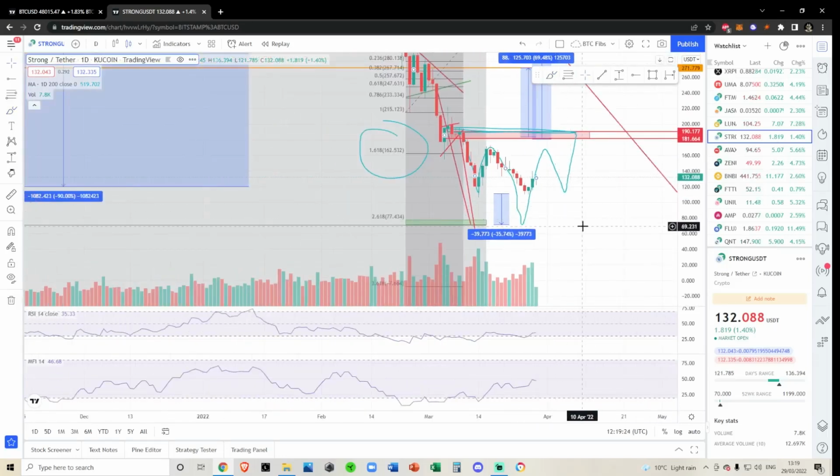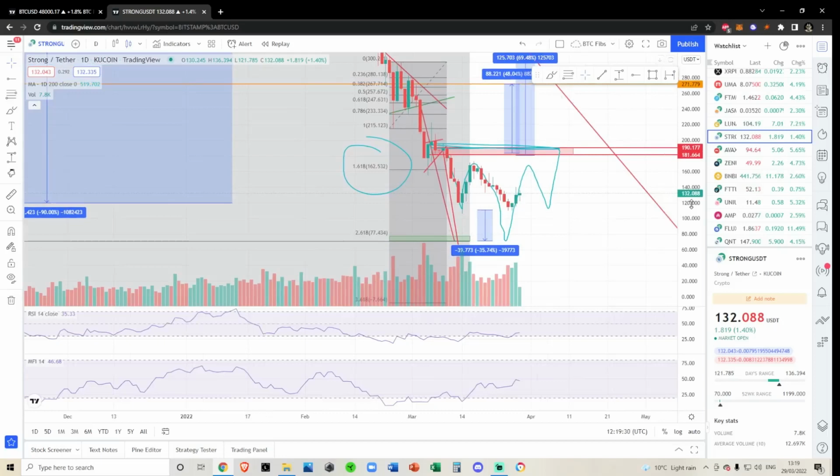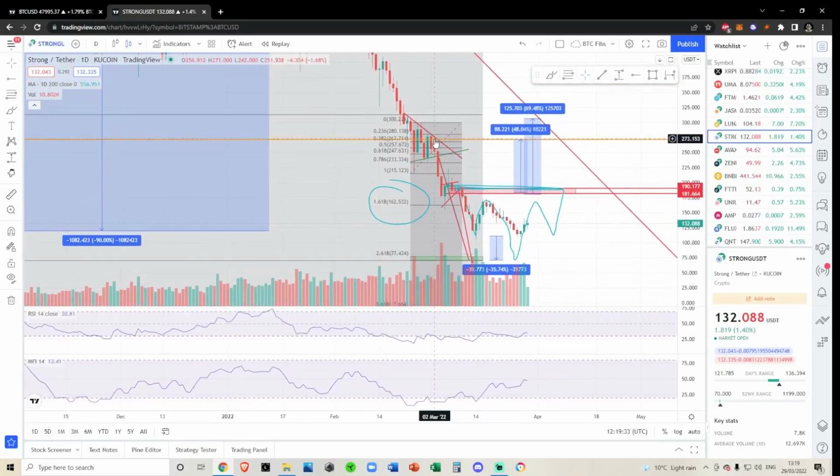If you've been watching my videos, you know I do have these price targets down here at $77 and $70, and that might seem kind of extreme, but do bear in mind we started making videos when we were all the way up here at 272, and we've been bearish on Strong all the way since up here, and we've done nothing but drop from 272 all the way down to 100.